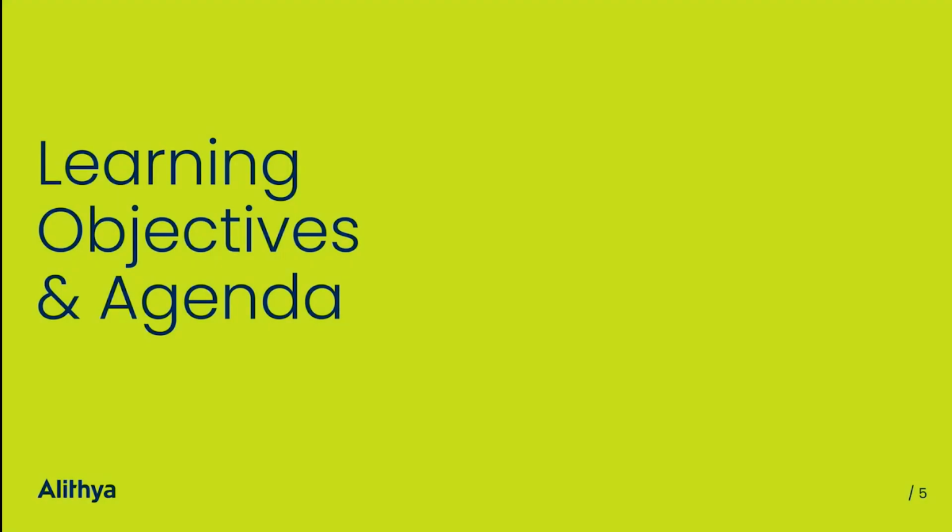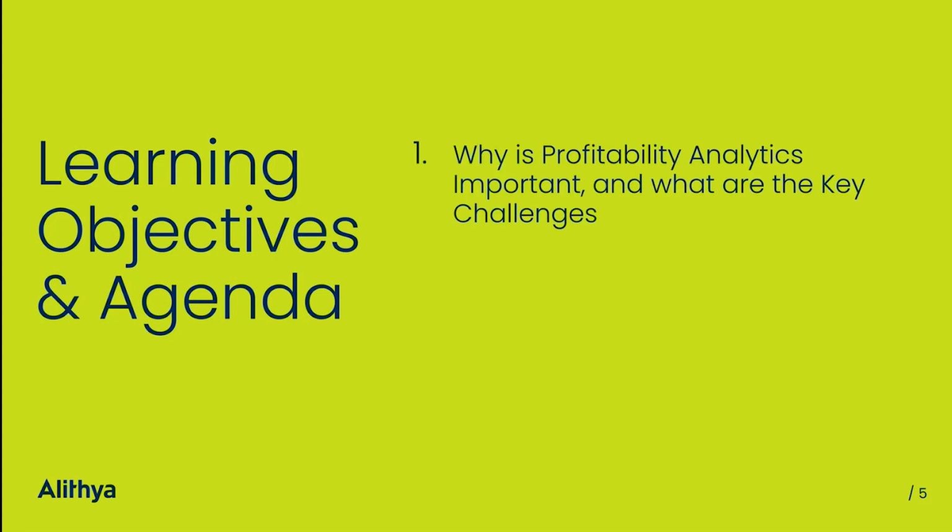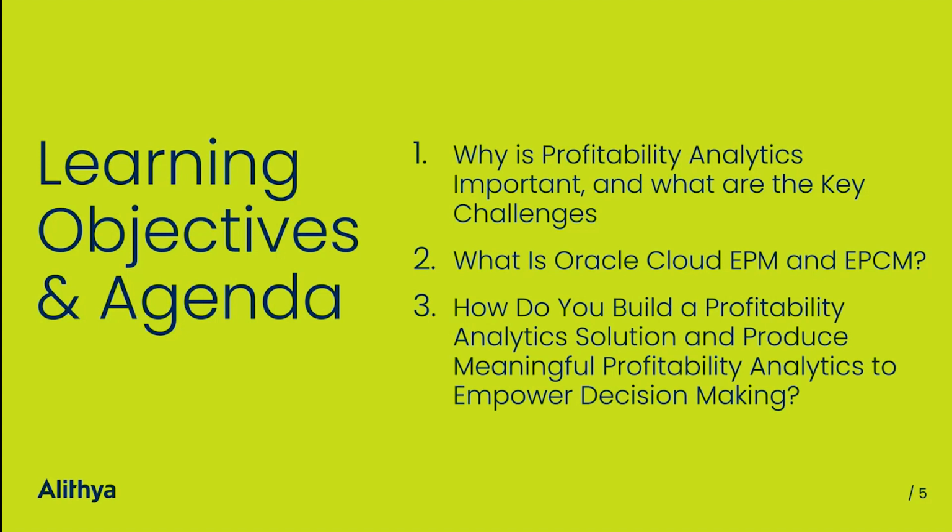Now, our learning objectives for today, we're going to cover a fair bit of ground. We're going to try and cover the actual presentation in about 35 to 40 minutes, but we are covering 3 specific learning objectives in this presentation or webinar. Firstly, we're going to look at why is profitability analytics important and what are some of the key challenges that clients face. Next, we're going to introduce what Oracle Cloud EPM is, or Oracle Cloud EPCM. And I know I'm throwing out acronyms at you. If you've never heard of these before, it's okay. We're going to get through them before we get onto the next topic, which is really how to build your profitability analytics solution and really help you to produce those meaningful profitability analytics to empower your decision making.